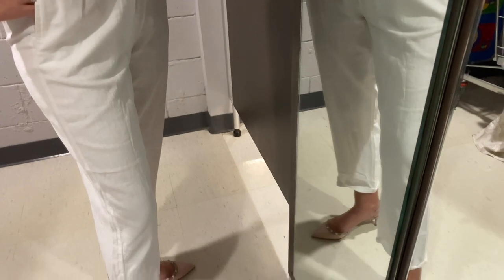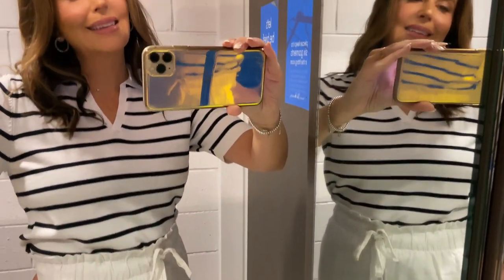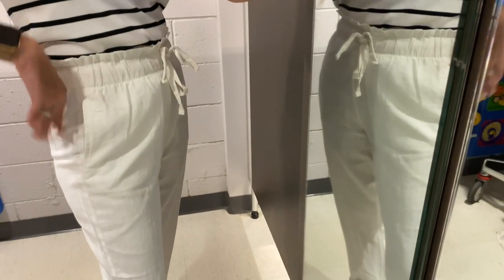Now here I pair them with my little pointed flats, but you could definitely, again, make it casual with sneakers, or really elevate it with some heels. I think some navy heels would look great, or white would look really nice too. But it's a very classic nautical spring summer look. I really like this. I think it's very classic.